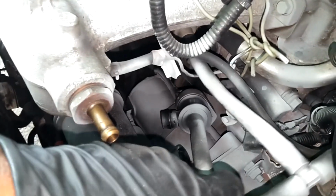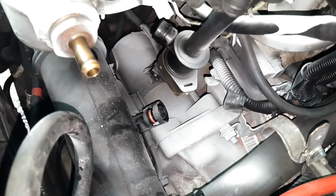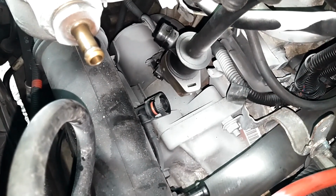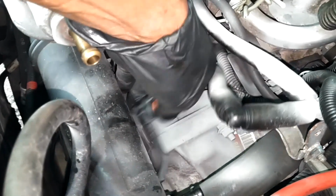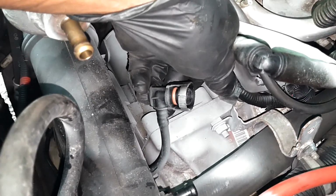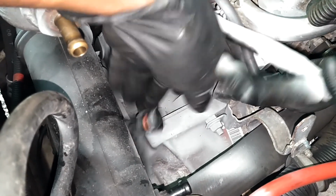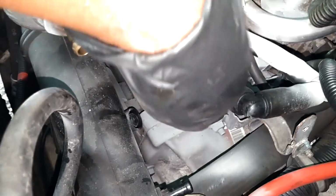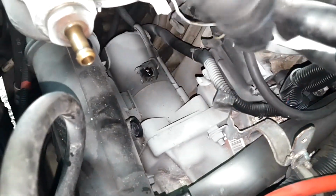I unplugged the back of that valve. I undid the connector off of that hard plastic hose. Anytime you see one of those plastic hoses like this that have the hose sweated onto the connector, don't break those. That will make you have a very bad day. Just don't do it. Alright, so I got this up and out of the way.